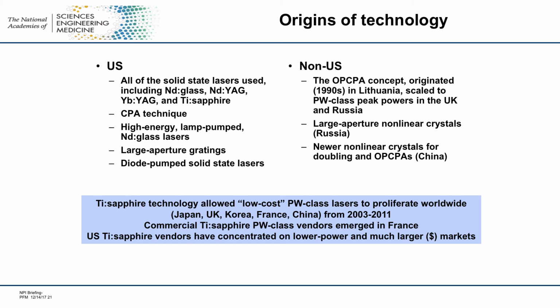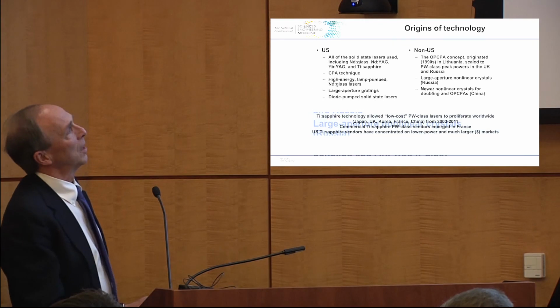Non-US, I think I can claim that the OPCPA concept came out of Lithuania and was scaled to petawatt powers in the UK and Russia. The Russians were really the first to develop large aperture nonlinear crystals needed for OPCPAs, though many groups, including Livermore, have scaled since then. And then the Chinese developed some of the nonlinear crystals that play prominently in OPCPA technology.